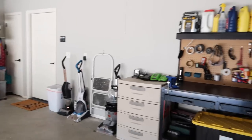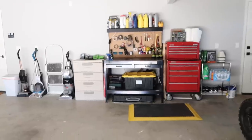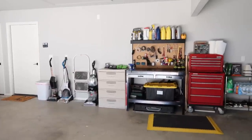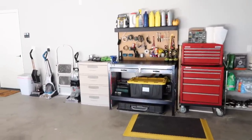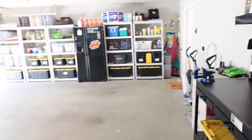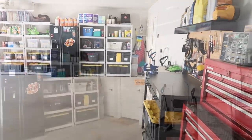I'll show you this side real fast. It's not perfect because it's still a garage. It's not Pinterest worthy. I always thought it would be really cool to have things behind doors, but what I'm learning is, when you hide it, you don't use it. So it's a garage. It's not super pretty like the inside of my house, but it's functioning, it's decluttered, it's organized, it's clean. So I'm super, super happy with the way it turned out.